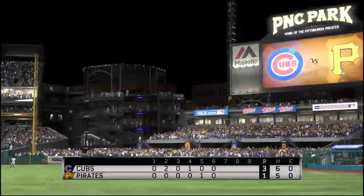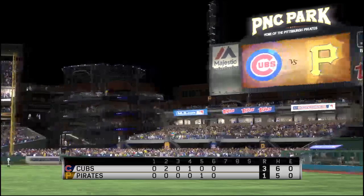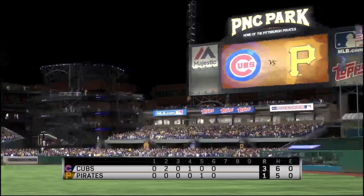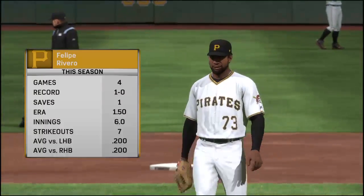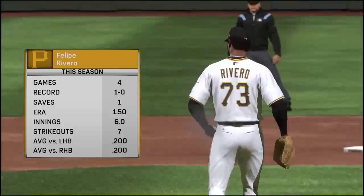Back here in Pittsburgh, getting set for the 7th now with the Cubs out in front. And before the inning gets underway, let's get a look at our game summary to this point. Felipe Rivero is into the ball game now as he'll make his 5th appearance of the season here. Felipe Rivero.